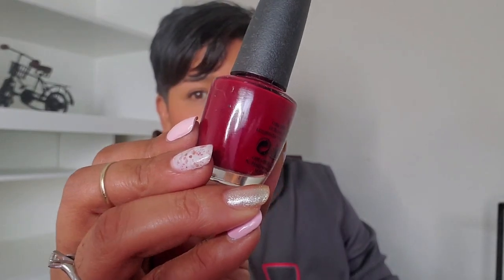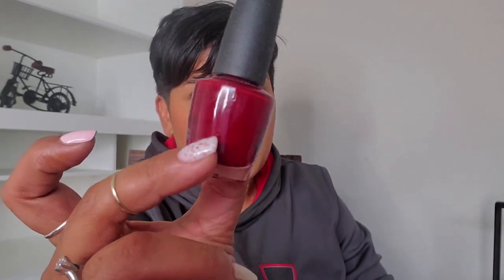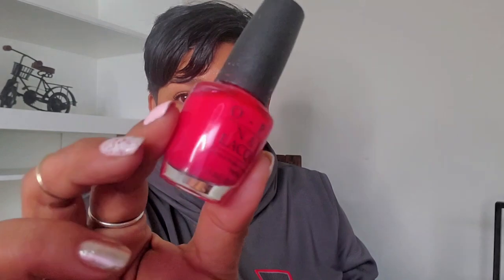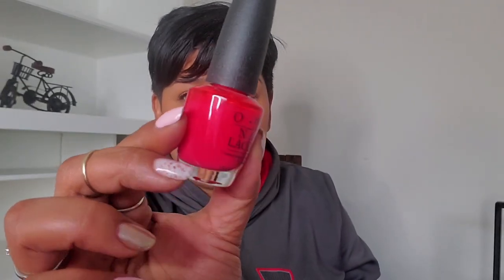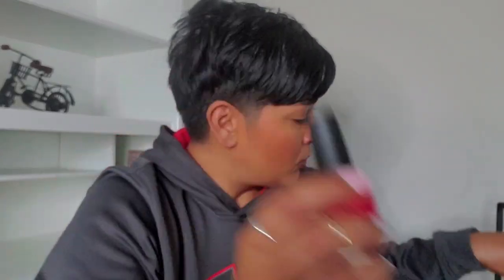This is Got the Blues for Red. It's one of my favorite polishes from them. I love the formula and I love the depth of this red. It's really pretty. Cajun Shrimp. It's a good one for summer. It's very bright, kind of orange, pinky red. This one's an interesting color. It's not one that I reach for very much.